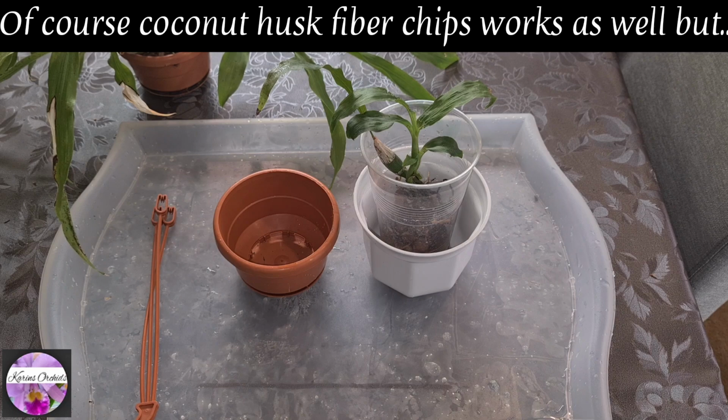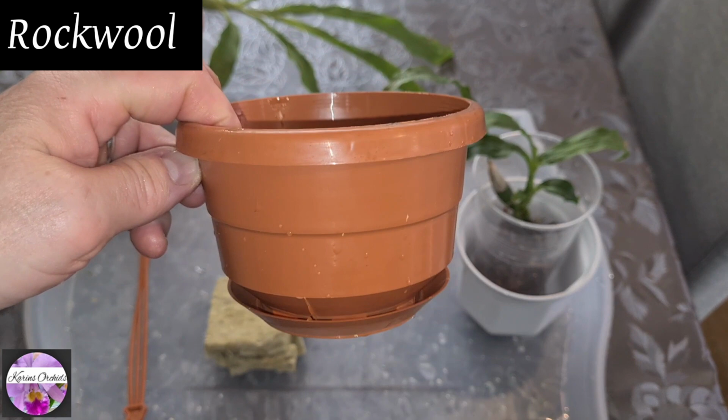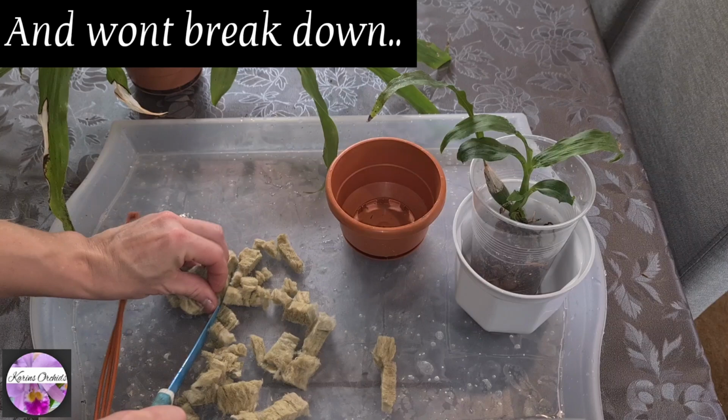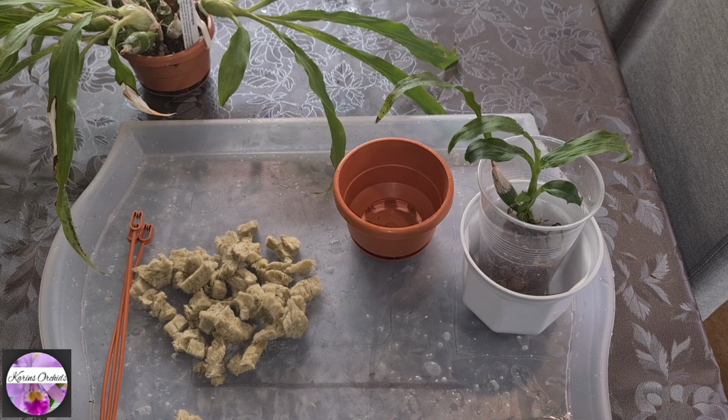So I came up with another solution as I repotted. I just repotted the Stenoglottis. I'm going to use Rockwool for this guy in a hanging basket. Rockwool holds moisture quite a bit. And I'm going to show you another experiment, as I showed you about 1 week ago in my Repot or Not Repot video from Schwerter.